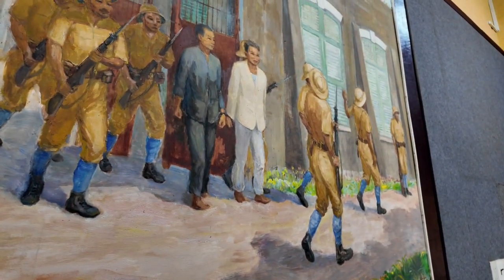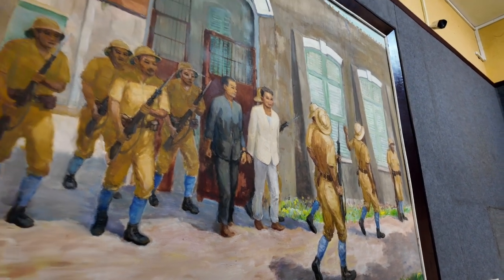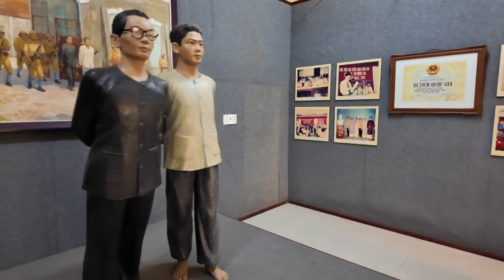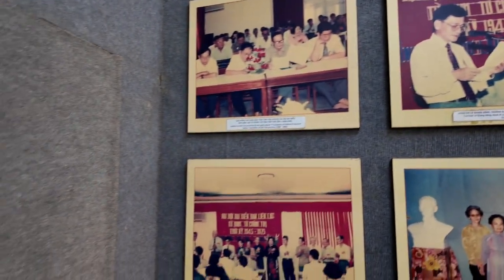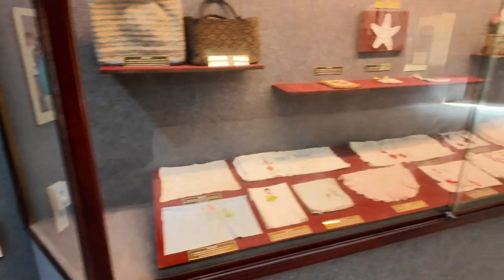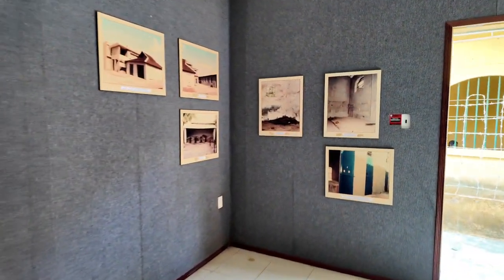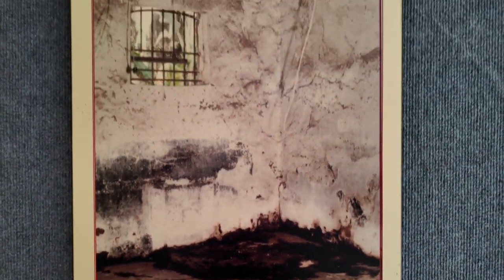Going to execution place to retrace the scene that comrades who guided South Vietnam insurrection at Veep House in 1940. Yeah, it's in English. So youth union members of Department of Culture, Sports and Tourism. So when I saw the hammer and sickle thing earlier, that was the youth movement as well. I saw something similar outside this museum. A corner of male detention room. Fascinating. Absolutely fascinating.